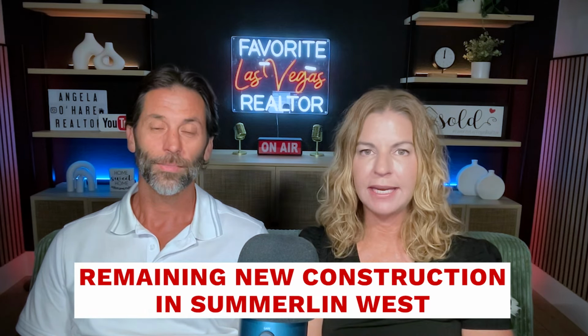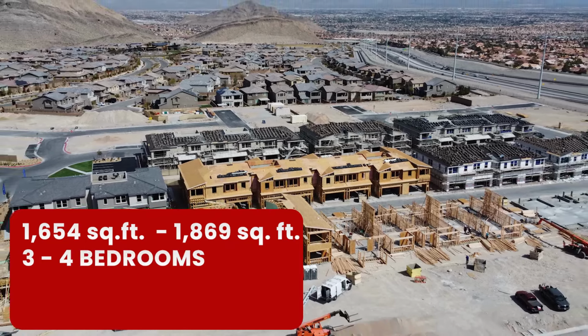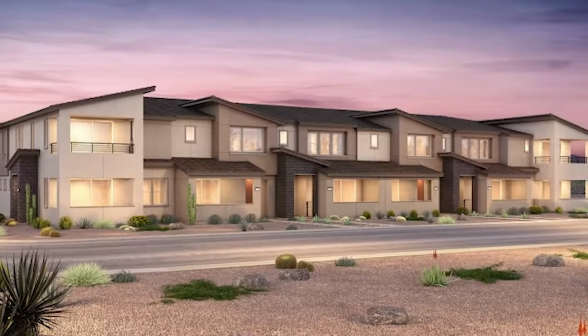Let's head over to Reverence, and there's Monument at Reverence. It's by Pulte Homes, and it offers new construction townhomes that are ideal for those looking for great values and innovative features. This community features 2-story multifamily townhomes with 3 unique home designs that range in size from 1,654 square feet to 1,869 square feet, with 3 to 4 bedrooms, 2.5 bathrooms, and 2-car garages. There will be a mix of 4-plex and 16-plex townhomes, and the prices will be in the high 400s.